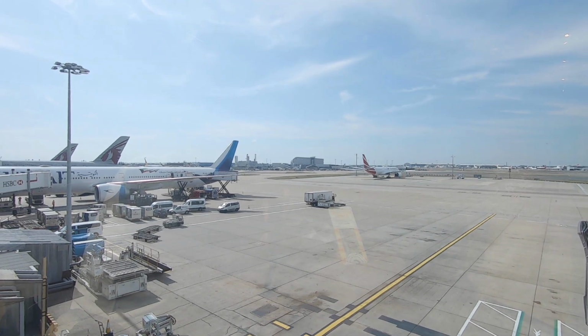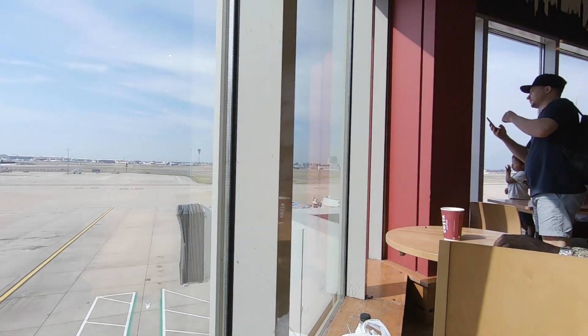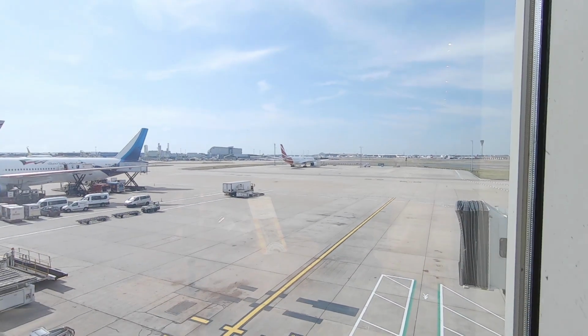And guess what? Look at the view outside. Amazing to sit here and look at the planes. Really, really nice view, at least for me. And over there, a few minutes pass by, you can see an aeroplane taking off, which I cannot zoom in on with the camera, but yeah. Very nice. It's very hot outside. Today is a very hot day.